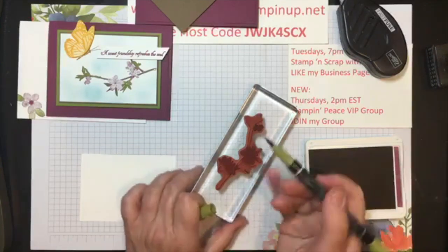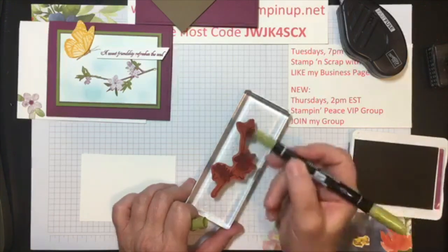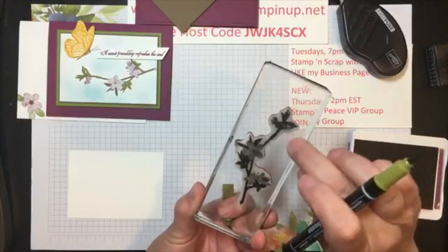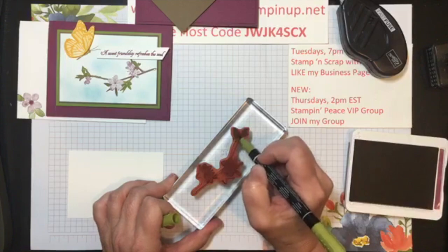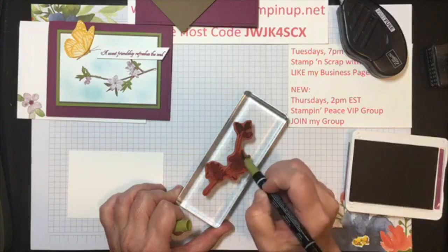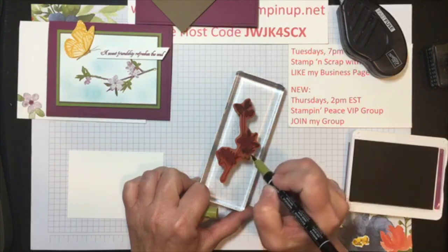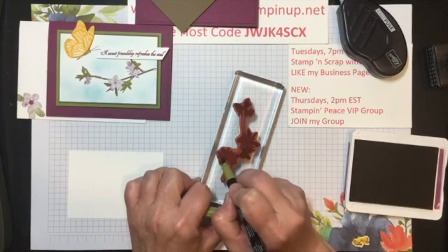I'm going to use my Old Olive marker, my Stampin' Write marker, and I'm using the brush end of it, okay? And I'm just coloring the leaves. Now, it can be hard to tell what the images are sometimes. Just flip it over and you can tell the leaves. The nice thing about this is it doesn't have to be perfect. If you get some Old Olive where you might want a Soft Suede, it's no big deal, okay? There's another leaf. And if it's a part that already has some of that Rich Raspberry ink in, I just color over it, okay? I've got lots of leaves here, and I've got some leaves over here as well.